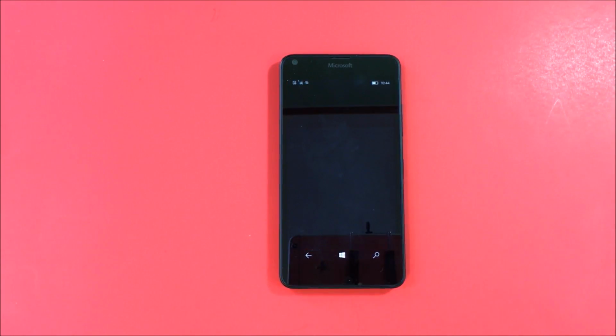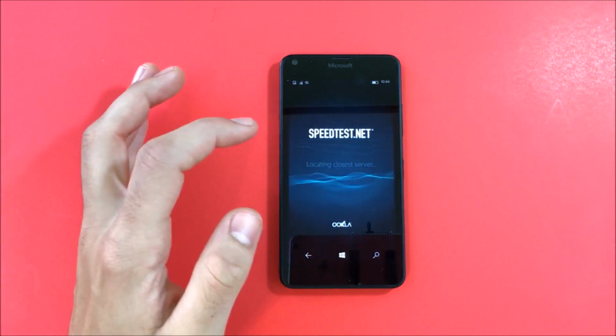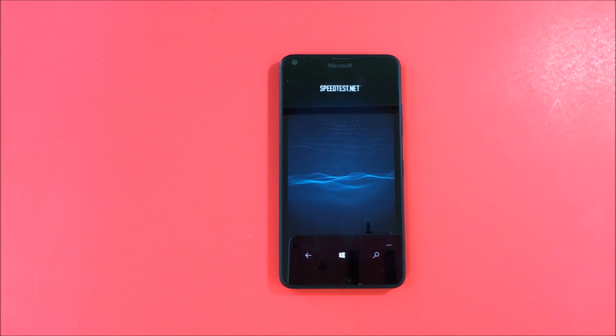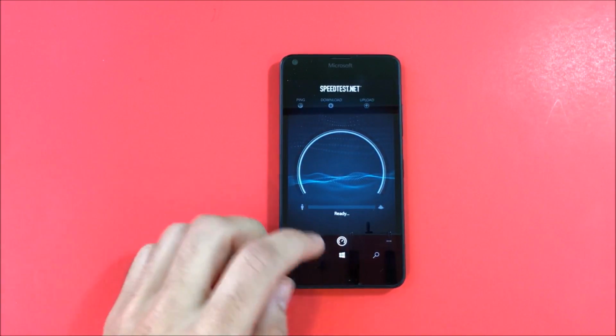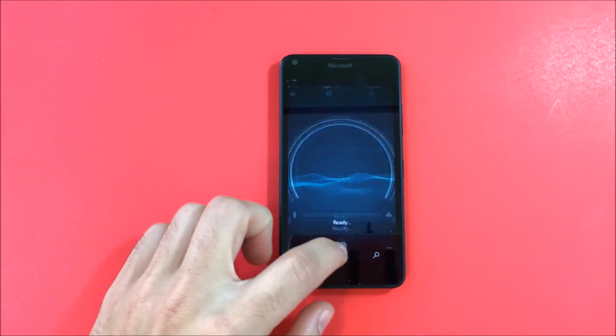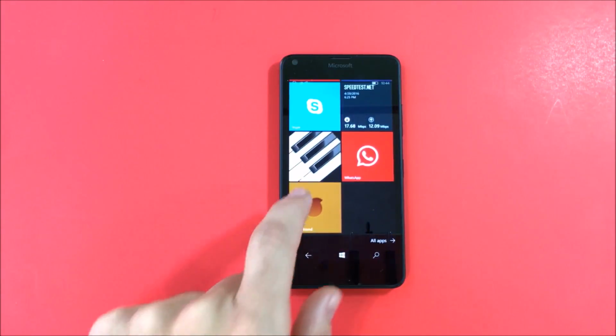Over here, I do have speedtest.net. Now, Speedtest is for speed testing. I don't really use this too much. I only use Speedtest for when I want to see how fast my Wi-Fi speeds are going. Let me go back home here, and let's go into piano.